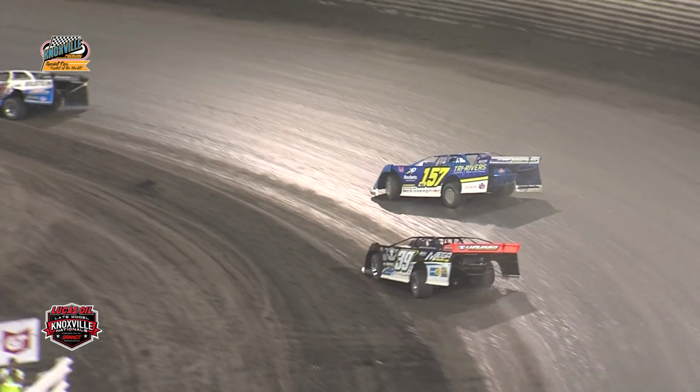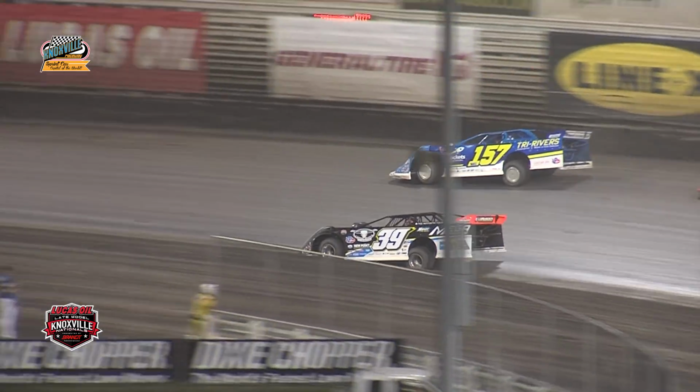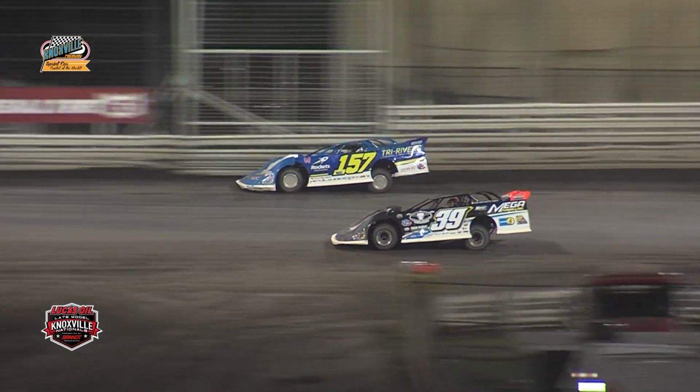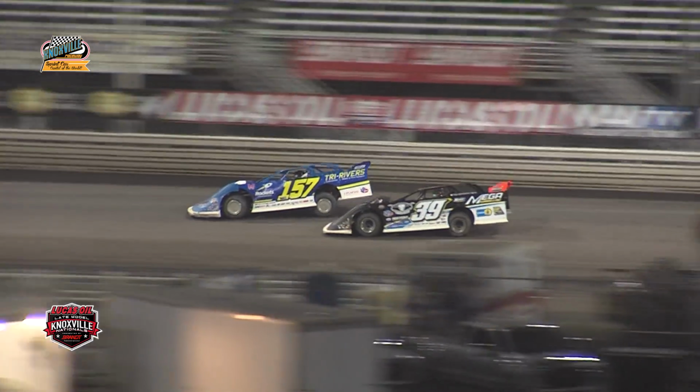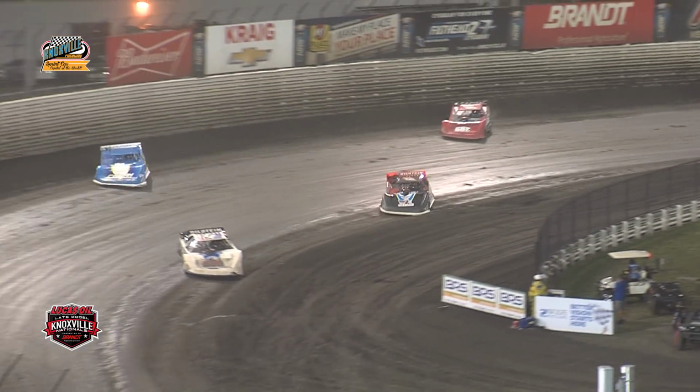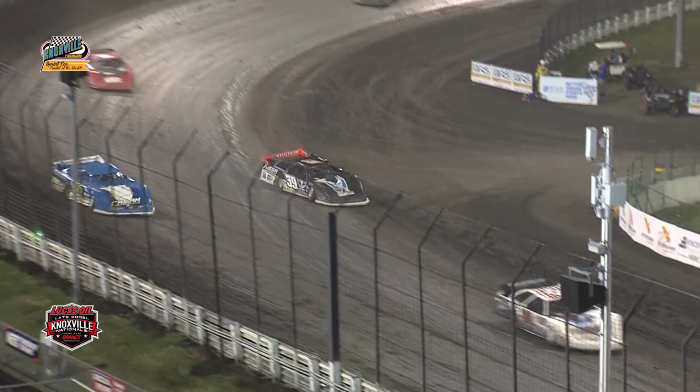Looking to put it in now. Surely he's got him back now. Tim McCreadie to the inside as they race for the lead down the back straightaway. Mike Marlar got by the car of Bruning, who is trying to race with the leaders a lap down as they race into 3 and 4. McCreadie working the bottom side of the racetrack, still racing for the lead.